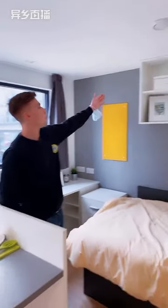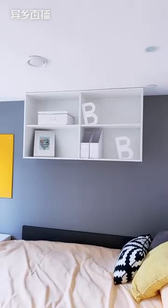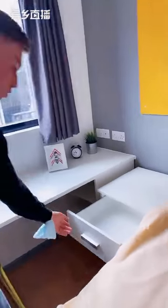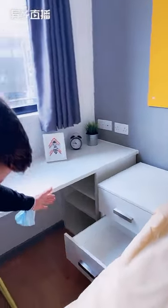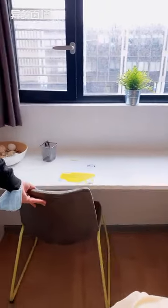Yeah, so we also have the storages up top. And we also have three small bedside drawers. And also some storage underneath your working desk. And we provide chairs for all of our students as well.